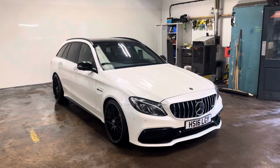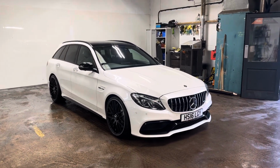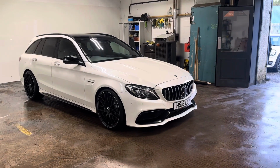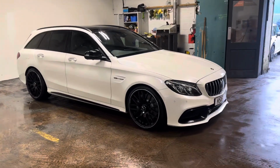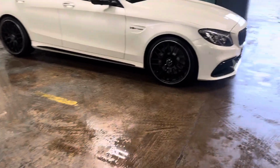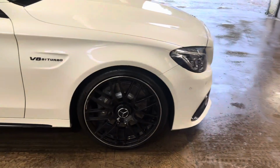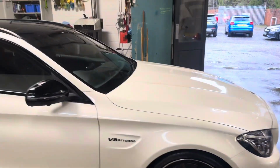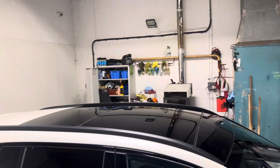Just going to do a walk round of this Mercedes-Benz C63 AMG Premium. Really nice car in the Designo diamond white metallic paint. Absolutely gorgeous car. It's got the 20-inch AMG alloys on it, Michelin Pilot Sports all round. Has the glass panoramic roof, which I'll show you.